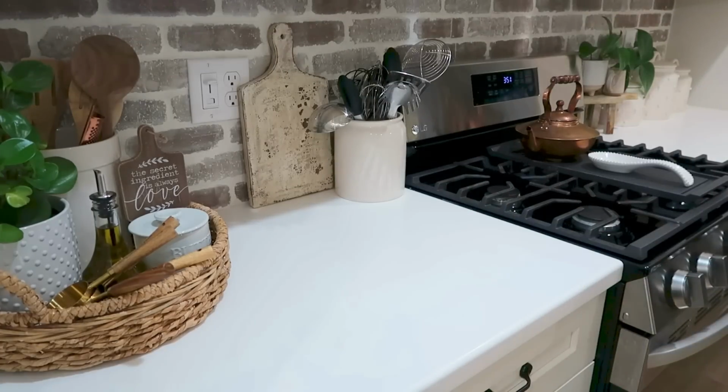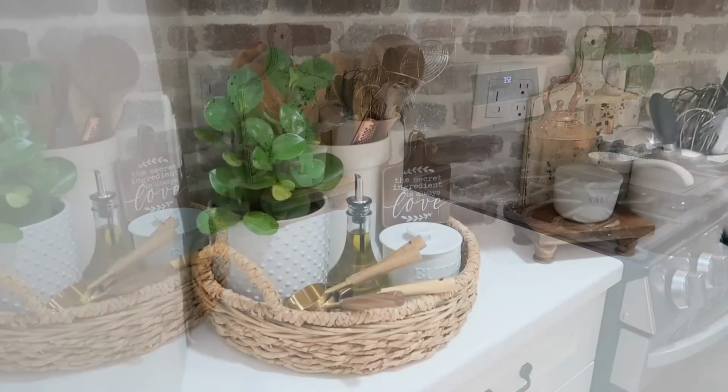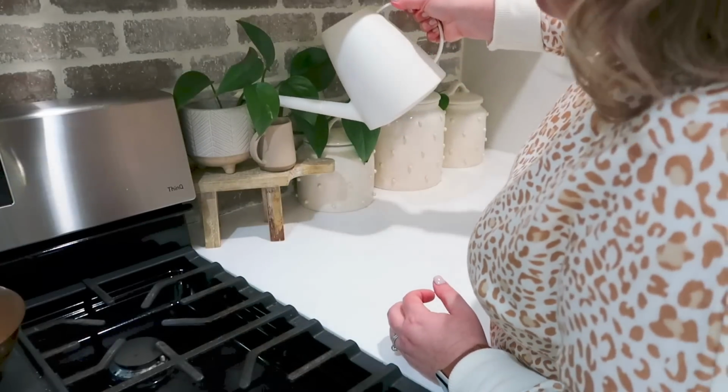That cutting board I got at an antique shop here in town, and that crock there is from Target, I believe. And I also have this cute little wooden pedestal that I picked up at a local Maker's Mart, and I've got my salt there on top.